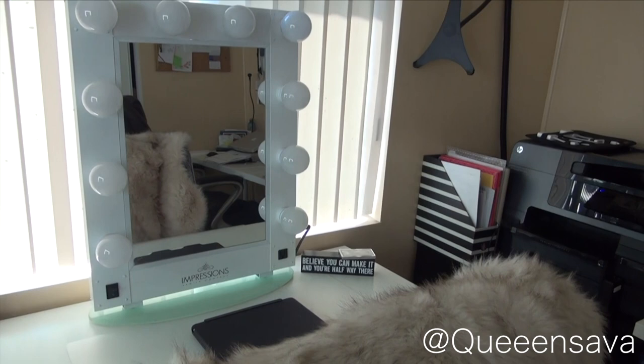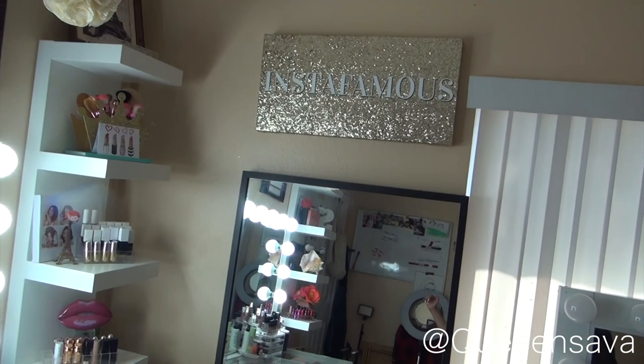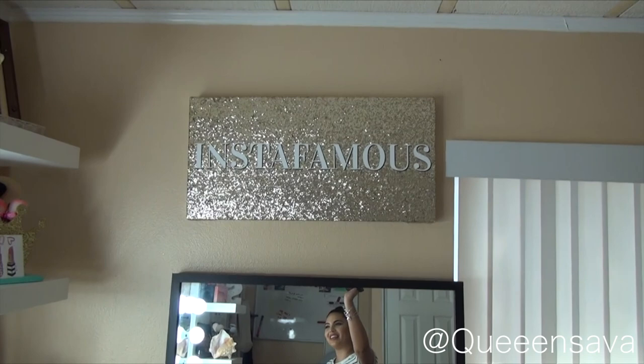So now moving on over here, I have this beautiful frame that says Insta Famous. I think it was cute. I had to get it. I got it at Home Goods.